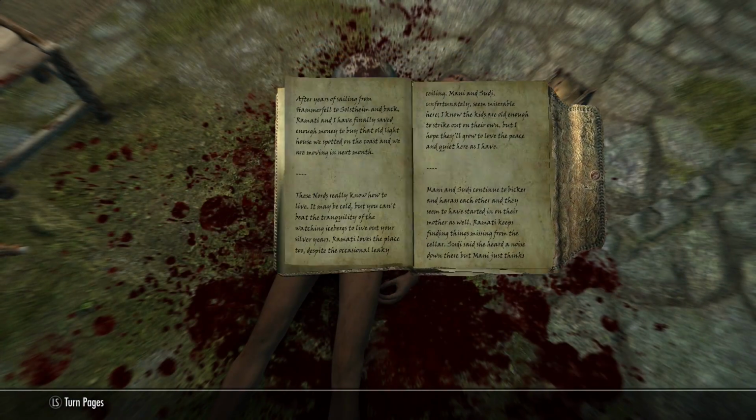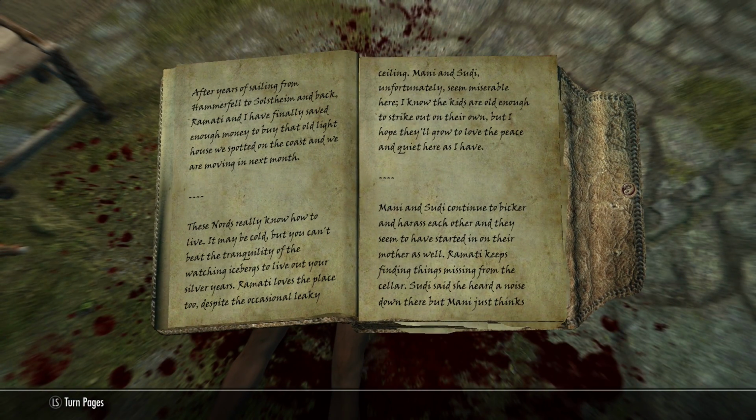It reads, "After years of sailing from Hammerfell to Solstheim and back, Ramati and I have finally saved enough money to buy that old lighthouse we spotted on the coast, and we are moving in next month. These Nords really know how to live. It may be cold, but you can't beat the tranquility of watching icebergs to live out your silver years. Ramati loves the place too, despite the occasional leaky ceiling. Marni and Sudi unfortunately seem miserable here. I know the kids are old enough to strike out on their own, but I hope they'll grow to love the peace and quiet here as I have."